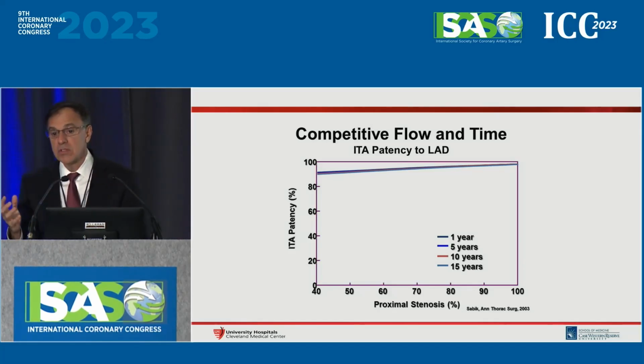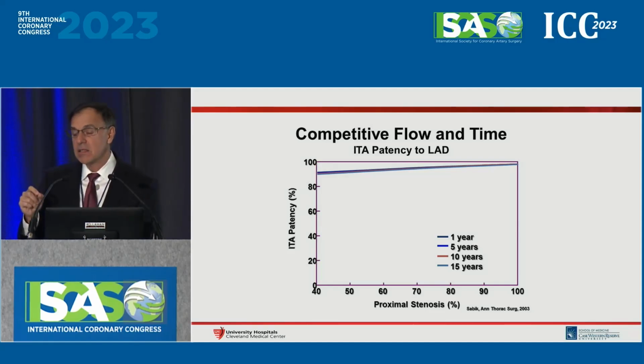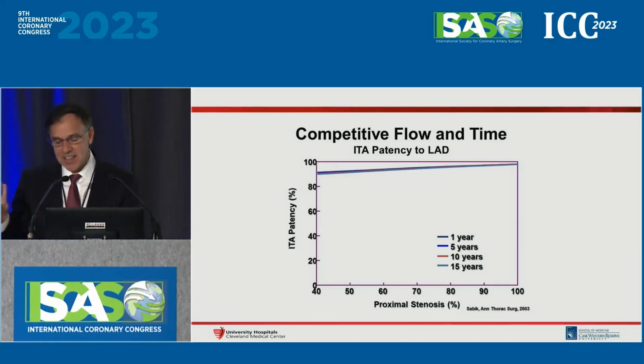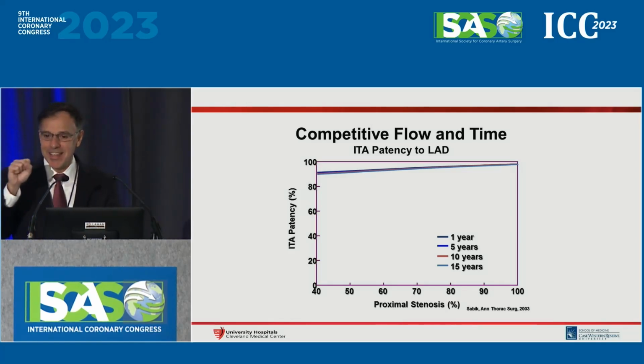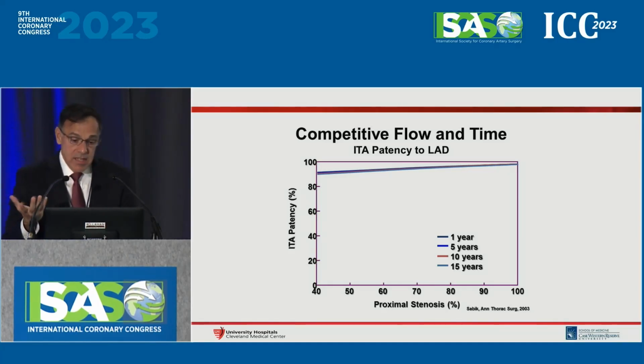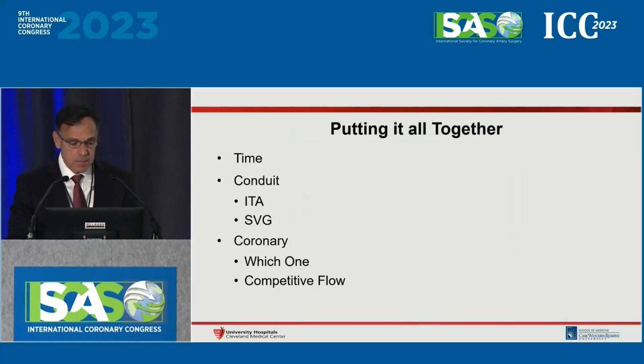That's not true for saphenous veins, and I know the group in Australia found the same thing. We looked at thousands of vein grafts, and we could not find a relationship between competitive flow and vein graft patency. As I tell my residents, vein grafts are dumb pipes. They just stay open until they develop atherosclerosis and they close. Arterial grafts are very physiologic. They can constrict if they're not needed. And we see that the effect of competitive flow is fairly stable over time.